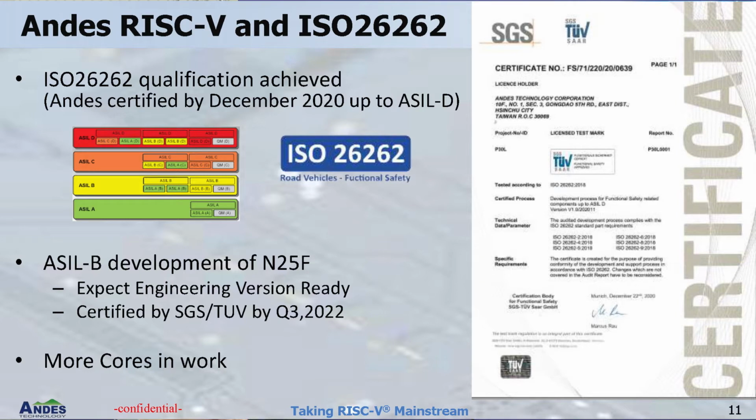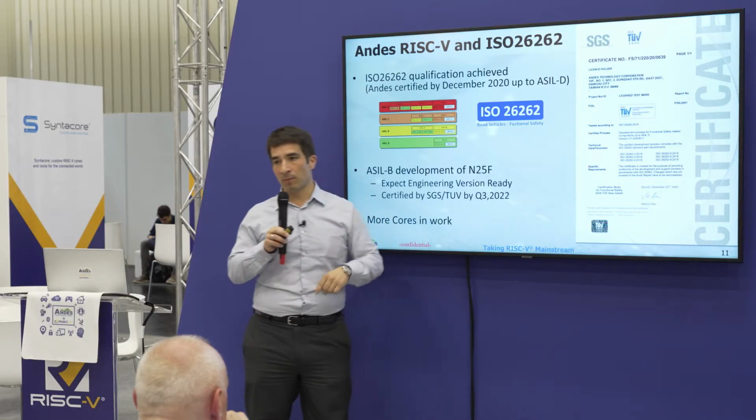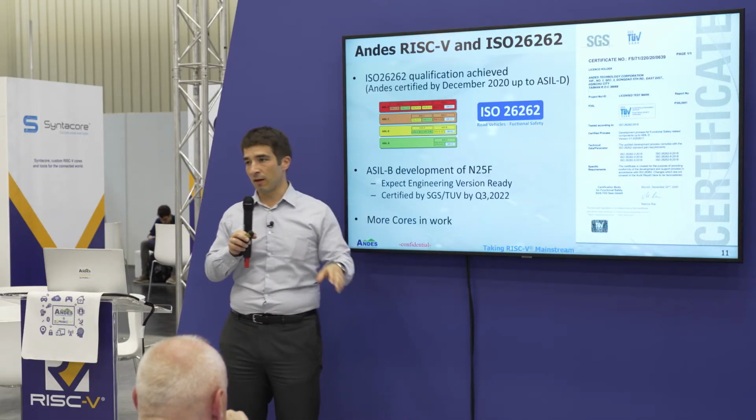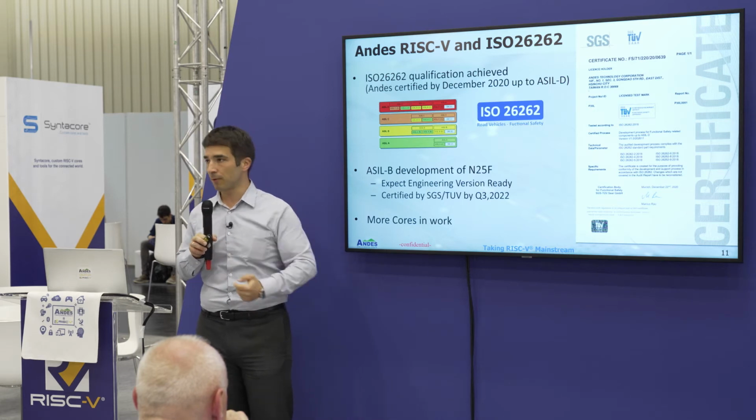Most of you know that's the standard in automotive, how you prove you're certified. And here Andes as a company, we got certified for the processes up to ASIL-D. That means our R&D engineers can certify the process up to ASIL-D, make our own course. The second step is now the company is certified, the guys from TÜV Süd checked that everything is going well, now we need to make a product.